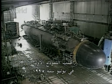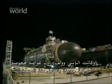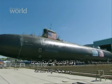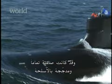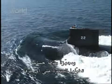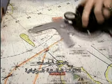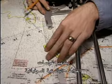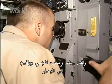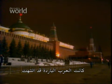Commissioned in July 1997, Seawolf was the first entirely new US attack submarine since the 1970s. Deadly quiet, she was a heavily armed sub with enough computing power to master any situation. The primary mission of the Seawolf was to destroy Soviet ballistic missile submarines before they could attack American targets. But by the time Seawolf hit the seas, the Cold War was over.